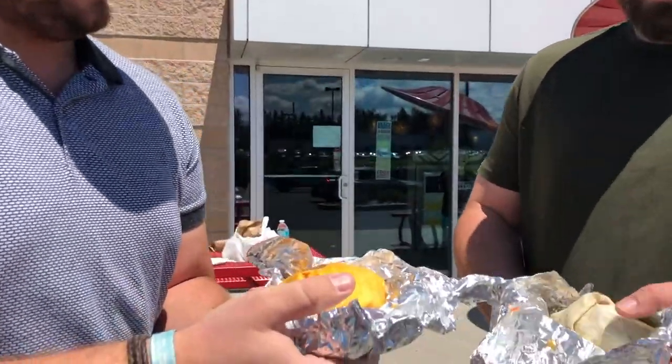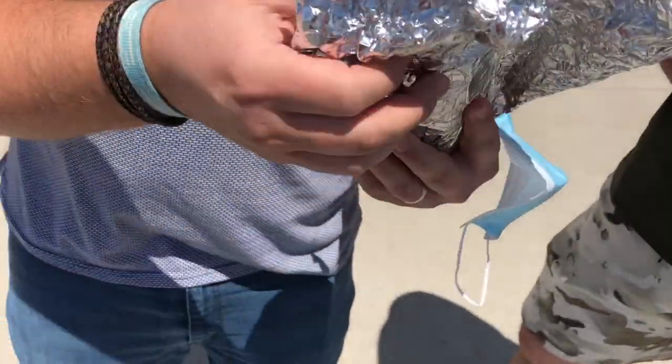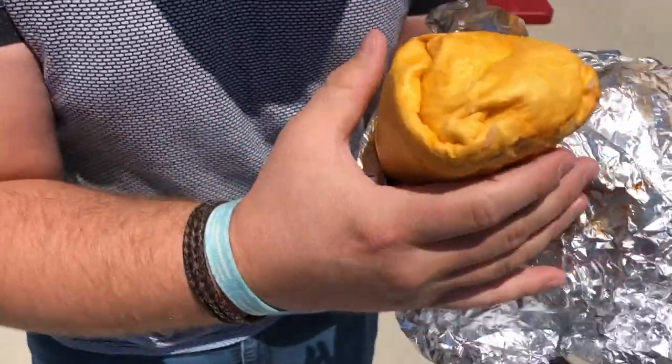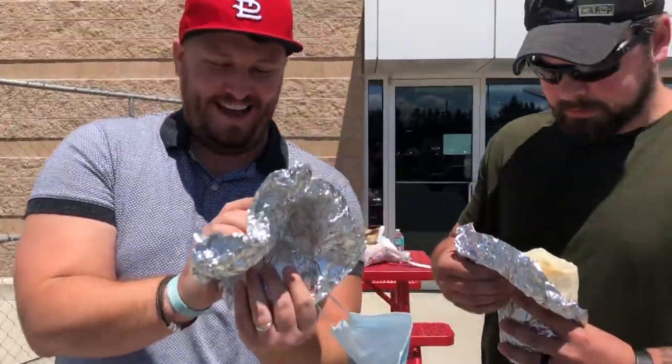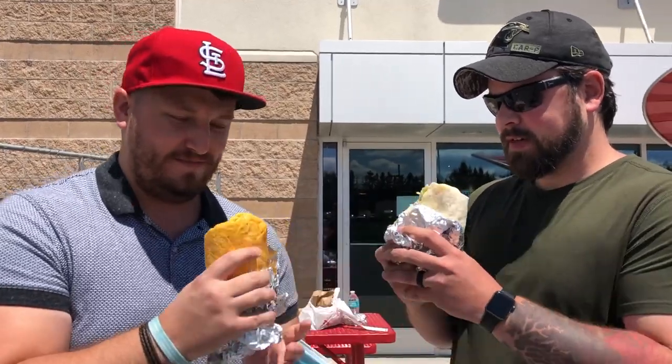So what do you have? Oh my gosh. I got the cowboy crunch. Same. Is this a jalapeno? Yes, jalapeno cheese tortilla. The size of this thing. Where do I attack this? Do I just go for it? Yeah. Are we just gonna go face first? Cheers.